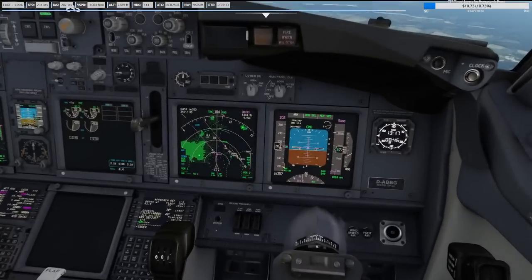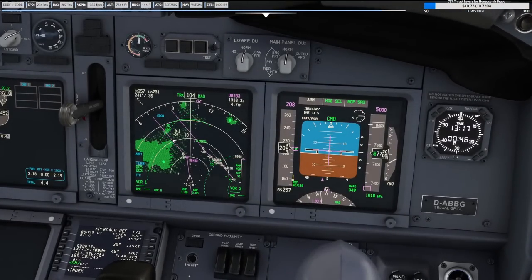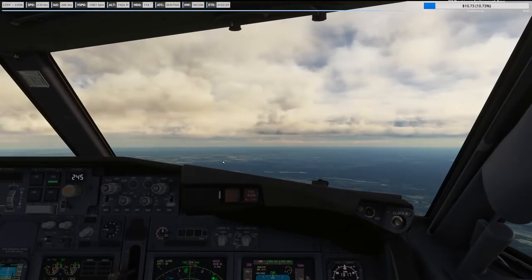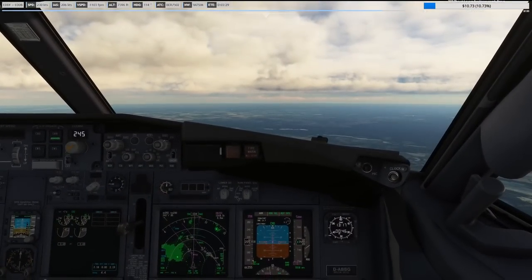Okay, so we'll probably get a downwind vector over here pretty soon. Then he'll eventually take us down to 4000, and then we'll probably go below the final of 25 right onto the final of 25 left. That is what I would expect to happen here.